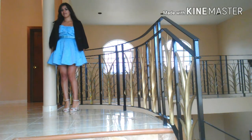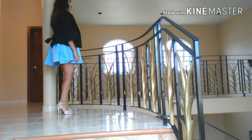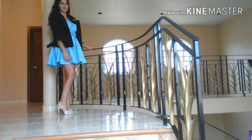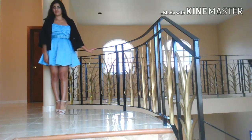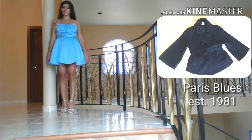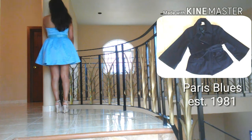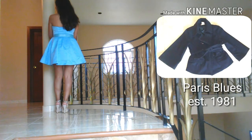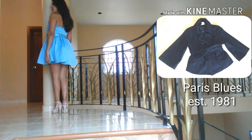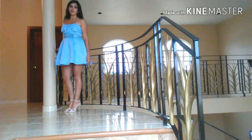For the final outfit, I went with this very sweet pastel classy look. And for this look, since I'm showing a lot of leg, I decided to put a coat on, but you can take it off if you want to also. For the coat, I chose a black one because it's the only one that I have, but you can choose white or whatever color you think that goes with a blue dress. But I think this one goes well with the outfit too. And what I love about it are the sleeves and the buttons on the front.